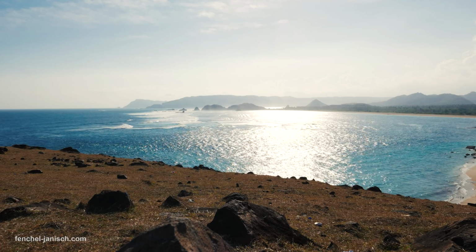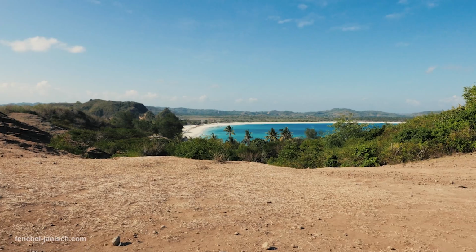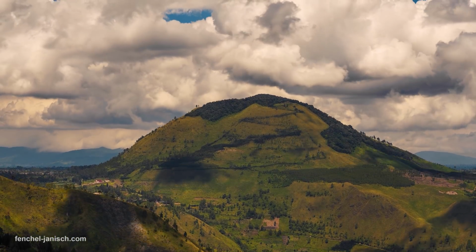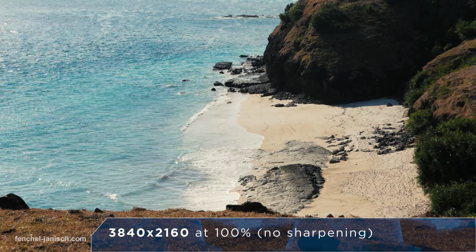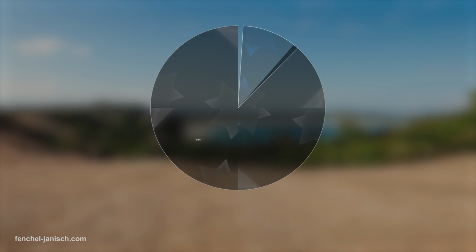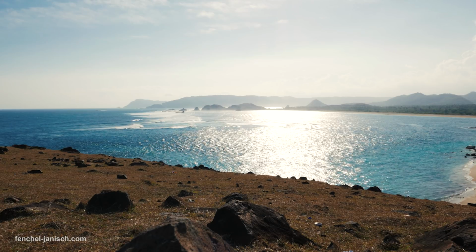We showed this footage to 100 people, on a phone, on a laptop, and on a big TV screen. What they didn't know was that the resolution changed in each shot. The first one was 1080p, the second one 4K, the third one 720p, and the last one 8K. Only 11 people noticed a drop or increase in resolution. The rest of the viewers simply enjoyed looking at some pretty pictures.